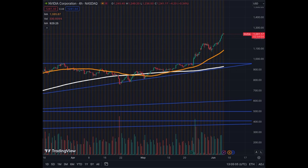Let's start. So the 4-hour, pretty straightforward. We have this trend line right here going up in the recent days, and this trend line that is a little less abrupt but has been followed and respected. On the 4-hour chart, we see that the MA50 has been following the price action extremely well. Once the MA50 is under the price, then we have used it as support.